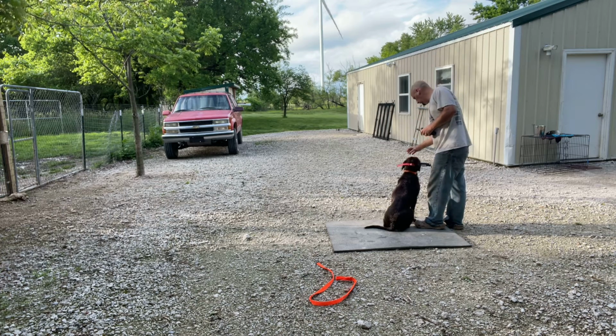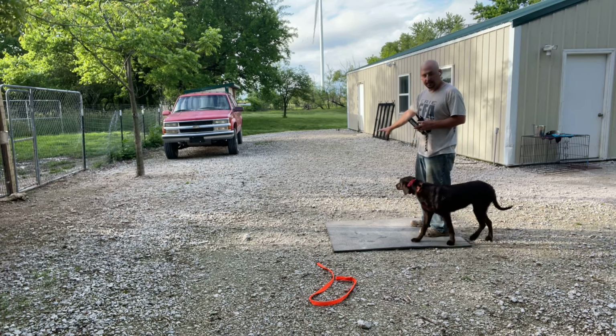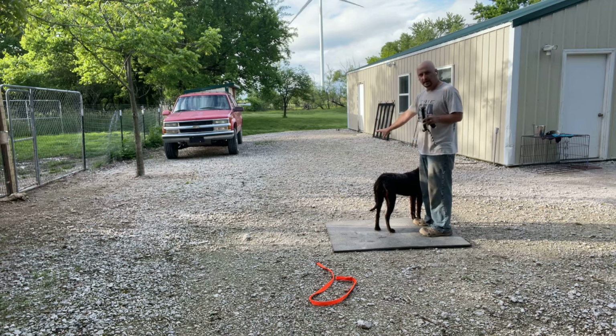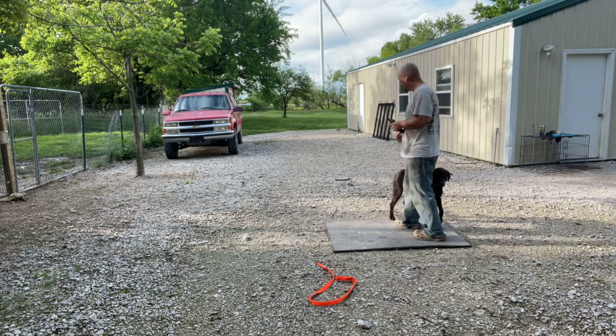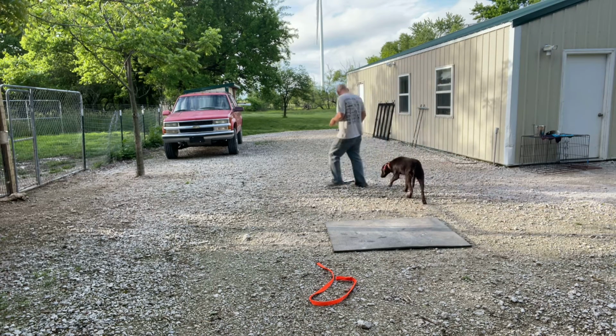Good girl. Give. And of course, it was obvious. It was right there on the ground. That's what I needed her to pick up. Right. And so that idea of there's something on the ground that I didn't throw, but it's sitting there on the ground, I need you to pick it up. All right, so here we go, baby. Scooter, fetch.